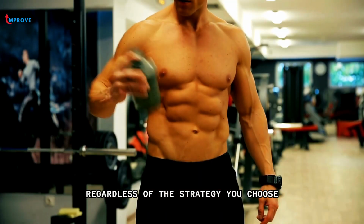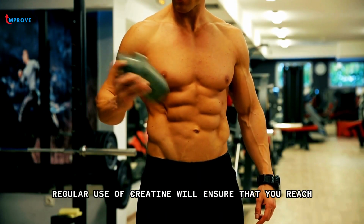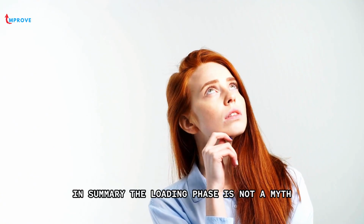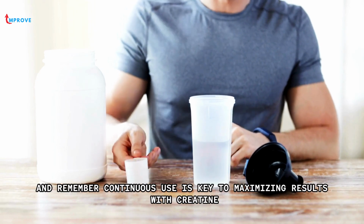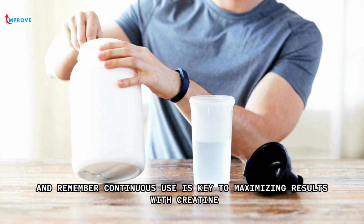Regardless of the strategy you choose, regular use of creatine will ensure that you reach and maintain optimal levels in your muscles, making the most of its benefits. In summary, the loading phase is not a myth, but it is also not mandatory. Choose what is most comfortable and efficient for you, and remember, continuous use is key to maximizing results with creatine.